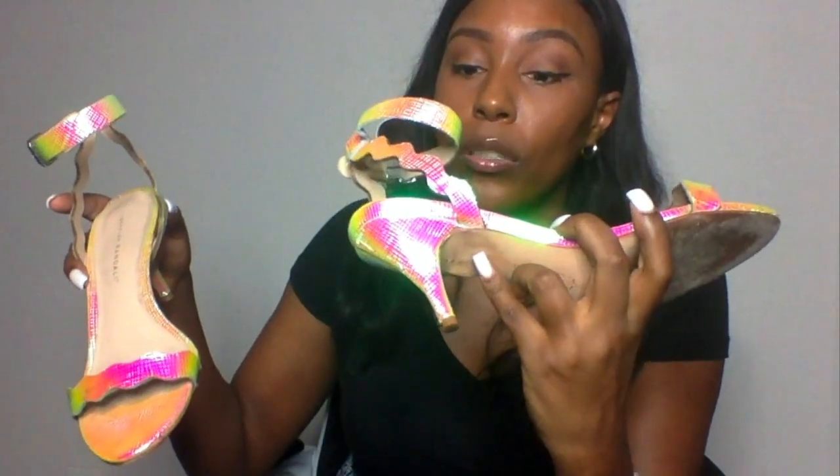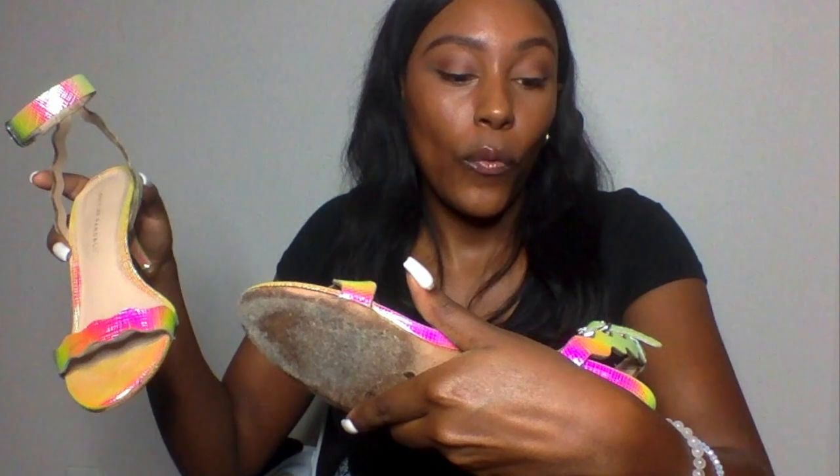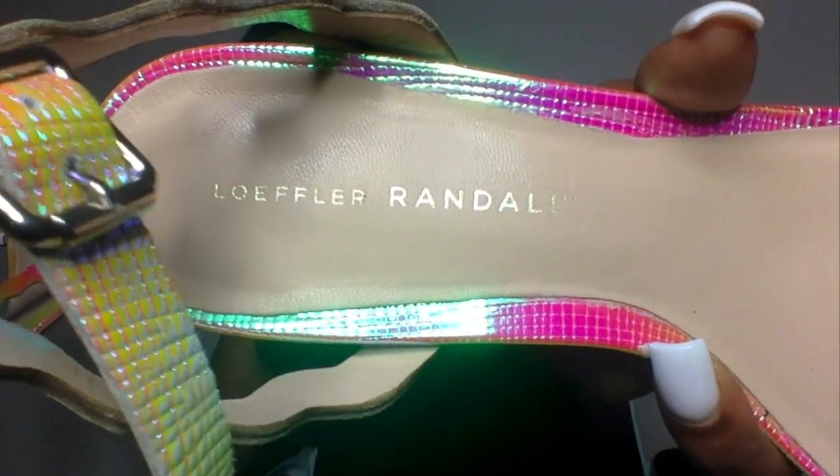Our next pair of shoes is one that I've never worked with this brand before, and this shoe is actually scaring me a little bit, and I'm going to show you why in a second. These are super cute and iridescent, and they're by a brand called Loeffler Randall. I'm going to show y'all that because I can't really read that. Loeffler Randall. Okay, y'all. I have never heard of that brand, but when I did the research, this is a pretty expensive brand. I think they sell more than just shoes, but from what I saw, their shoes definitely had some really good comps.